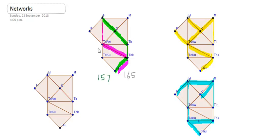Okay, so we've completed the networks model, and part of the end of this is the fact you get different answers for each bit, and at some point you have to try and blend them together to give an overview of what is the best solution. So on my first diagram up here, the green line is the optimal solution for the shortest path, and the purple one is the second best one, which is 165 kilometers, so 8 kilometers more.